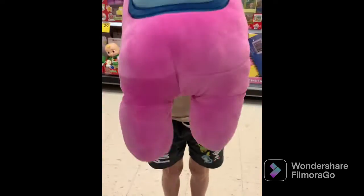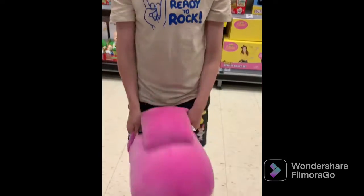Giant purple Among Us squishy. Because we went to BIGW, so I'm going to do a little like opening. Okay, so I'm going to cut this. Pull it out. We got the mint one. That's the collection. And it's scented like mint.